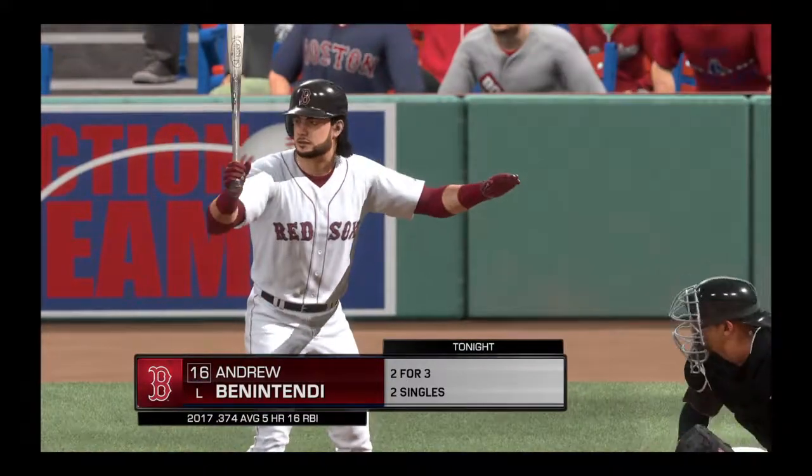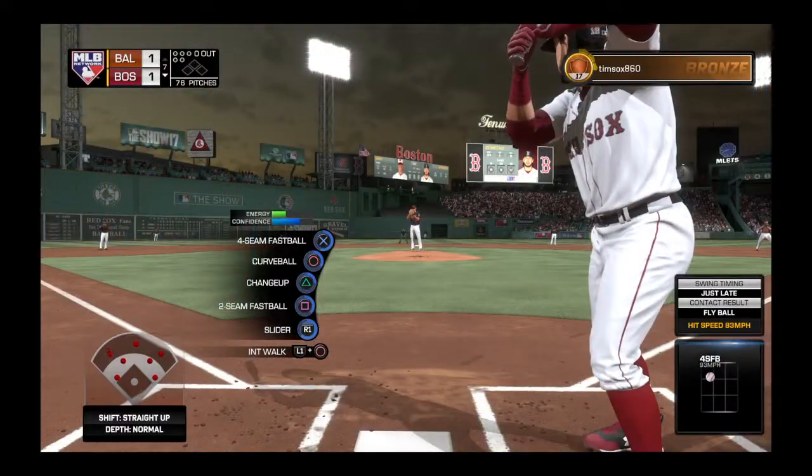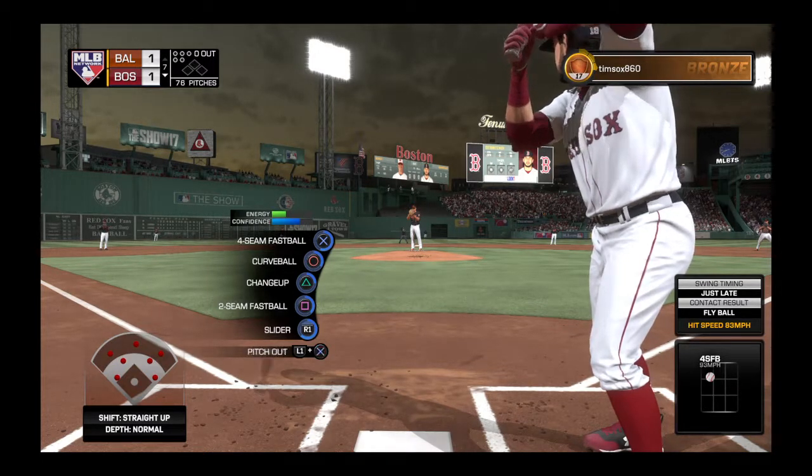Ready for another chance? Andrew Benintendi. He's 2 for 3 thus far. Left fielder, Andrew Benintendi.